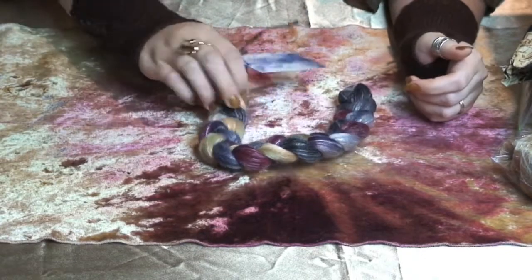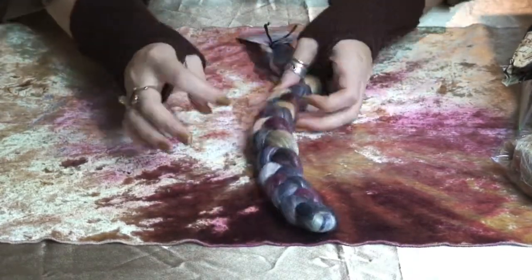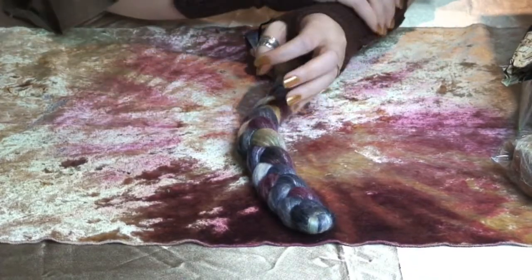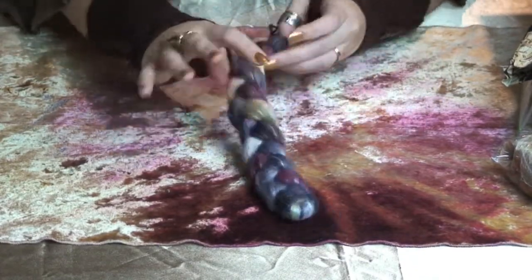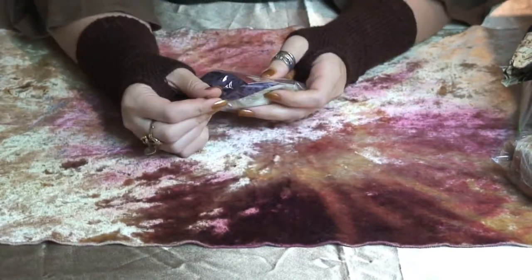That is great. Look at that. I can just see this spun up, with the lighter parts giving it, you know, the darker parts. Oh, I won't even go into detail. I just love it.